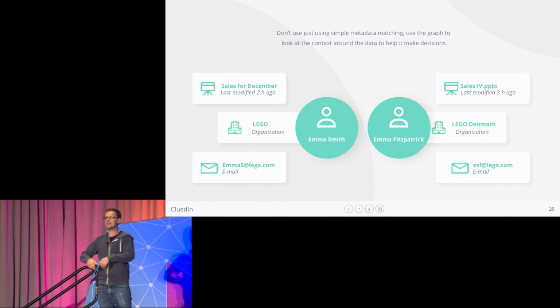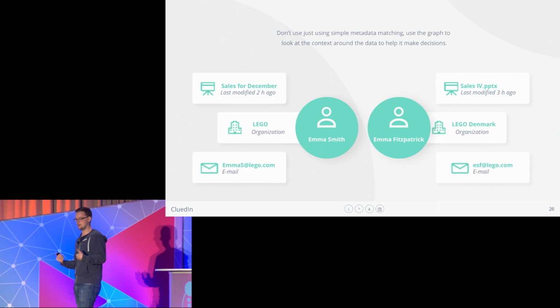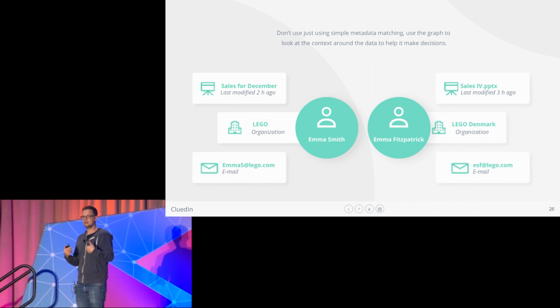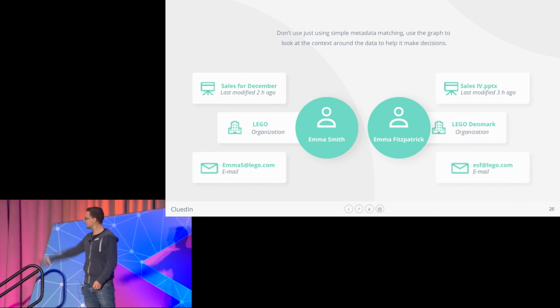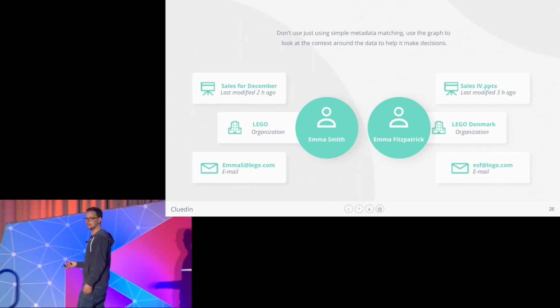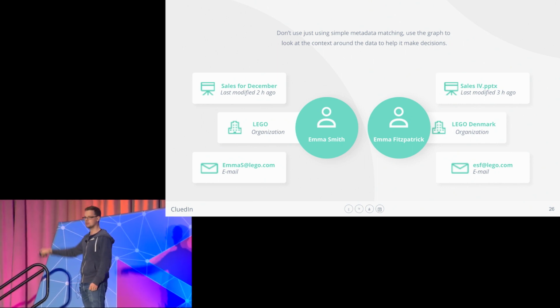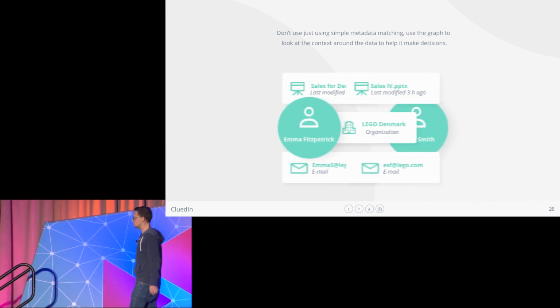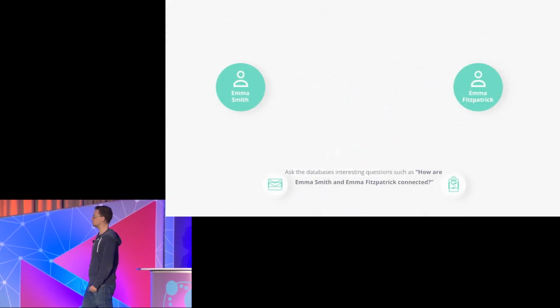But if we start looking at the data around these records, it starts to reveal a context that makes this much easier. It's also worth mentioning that this isn't about solving this one way. This is about using all of these techniques to build up a statistical confidence over what we're automating. That's the critical point. So if we take something like looking at the data that's connected indirectly or directly to these nodes, it becomes much clearer to figure out that there's maybe something to do with Emma Smith and Emma Fitzpatrick.